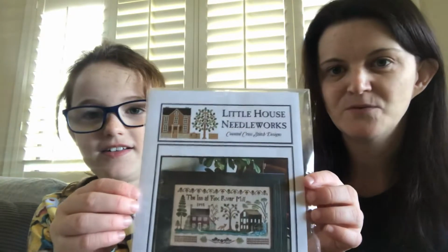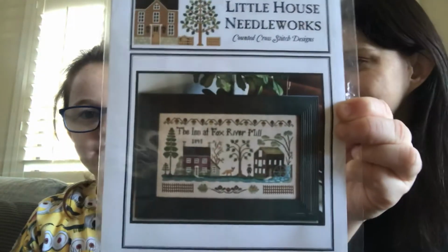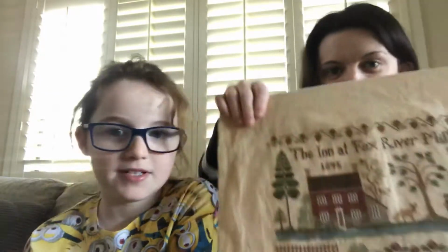So I'll get on to talking about what I've been stitching on during May. So do you want to hold this one up? Yeah. And explain what that is? It's the inner structure of a mill. And who's it by? The House on Heather Works. Good girl. So I've got a finish. I finished this one.